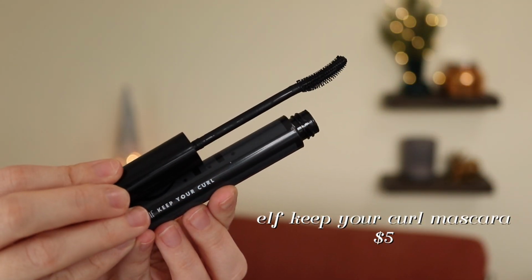I don't really have any standout eyeliner favorites. I am not that picky about eyeliner, so I just decided to skip that category. For mascara, I have two. I have a drugstore and a high-end. My drugstore favorite is the e.l.f. Keep Your Curl mascara. Love this one.